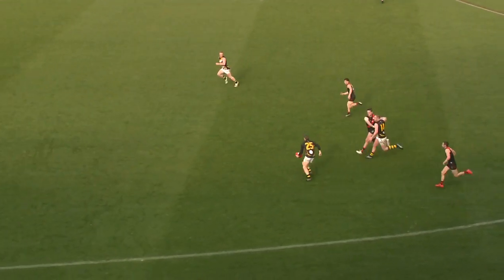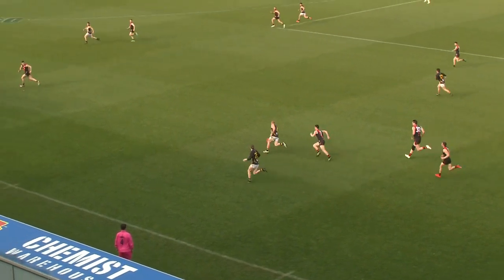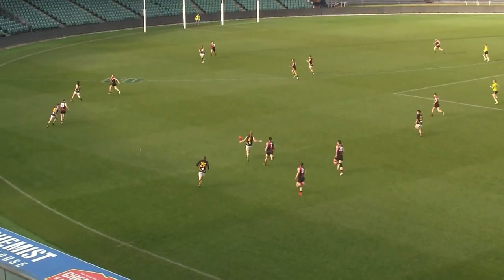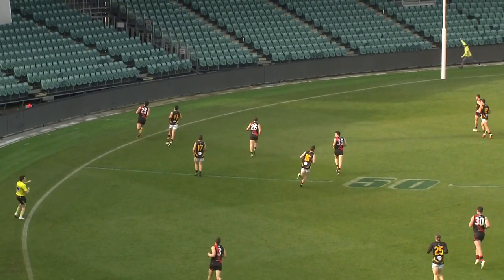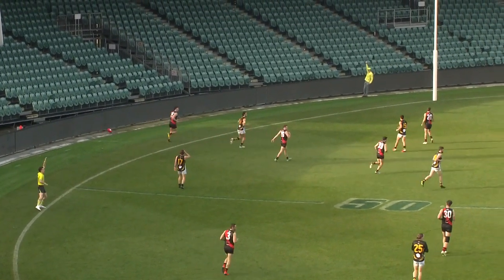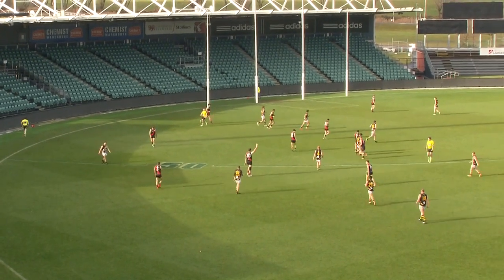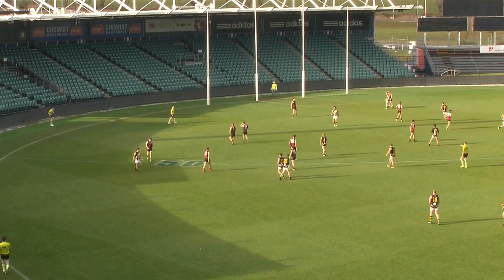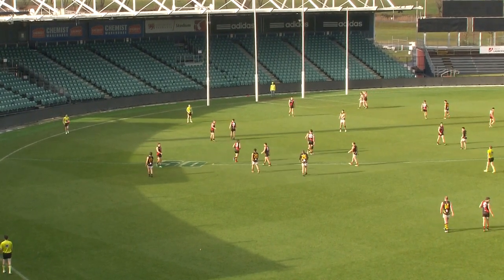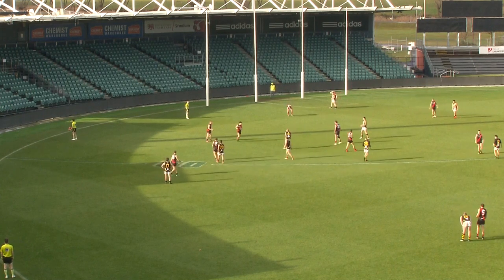Good contest there from Marcus Gardner. Handball through to Zach Adams. Campbell dodges and weaves. Inside 50, Callow had a good quarter down back, Jackson Callow in the third. And he's got Cooper Sorty at the moment. But he likes to run there, and it's good to see Callow playing down back. Shows another tool in the toolbox for him as he aspires for his draftable year.